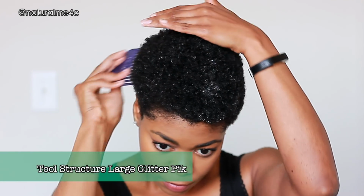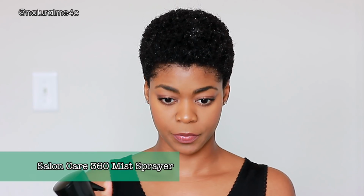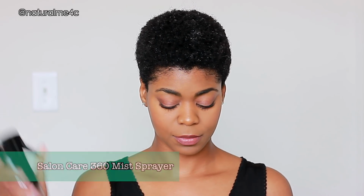After my product is applied, using a pick, I like to arrange my coils into a more uniform position, but I don't bring the pick all the way through. Then I mist my hair with water to encourage more coil action. And I think I completely missed my hair. Let's try that again. And I'm failing big time. Okay, y'all get the point though, right?